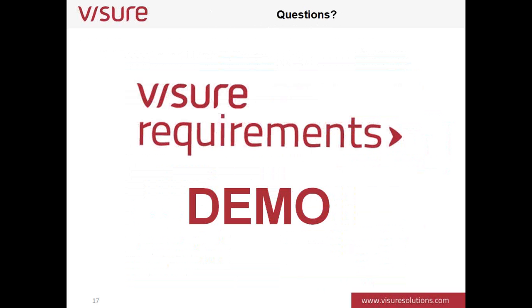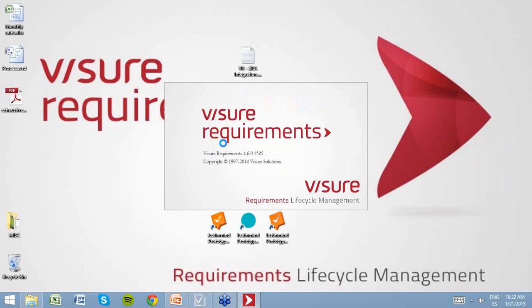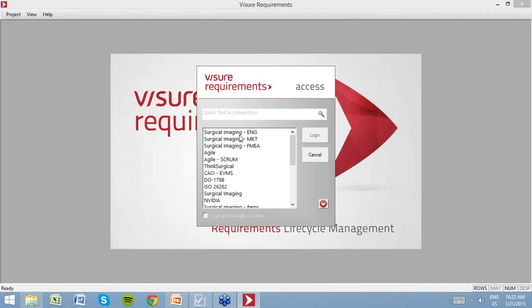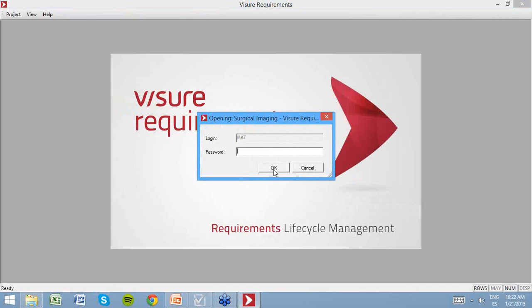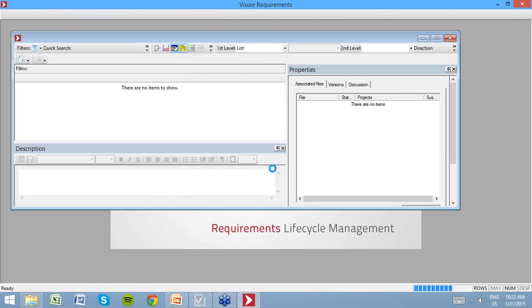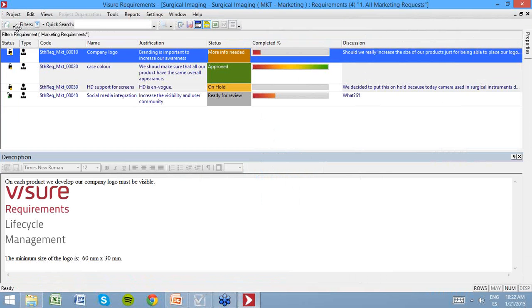So let's move to Visual Requirements and let's take a look at the demo. I'll open Visual Requirements, which is our product to manage requirements. And the first thing I'll do is open it as a marketing user, just to show how user-friendly and intuitive the user interface can be based on the role of a user.